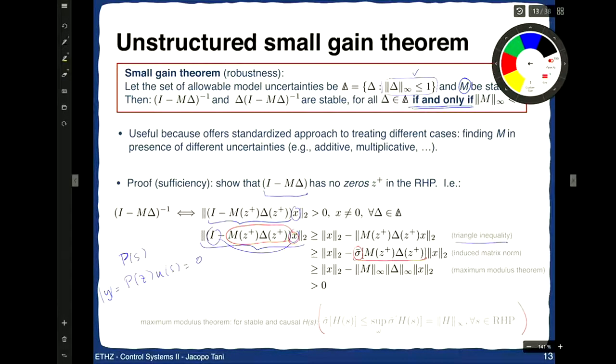So it allows us basically to say that the maximum possible value of these functions, of this singular value, is going to be defined on the j omega axis. So this can be bounded again by the infinity norms, because the infinity norms are, by definition, the maximum value along all frequencies of a singular value. And we can see that.